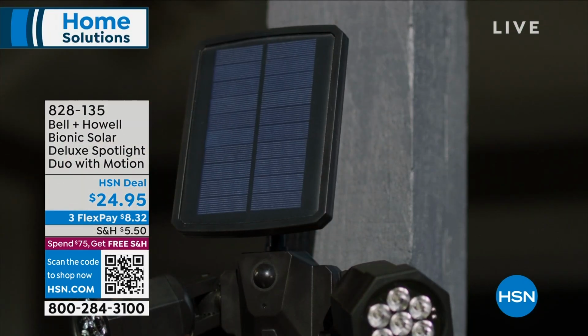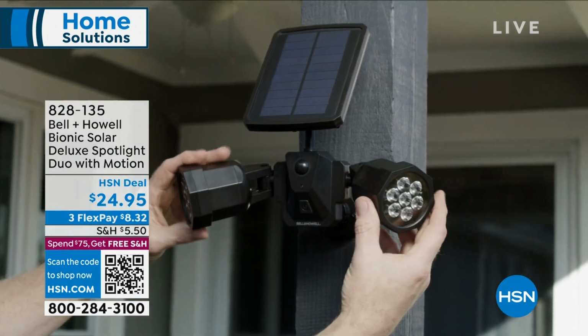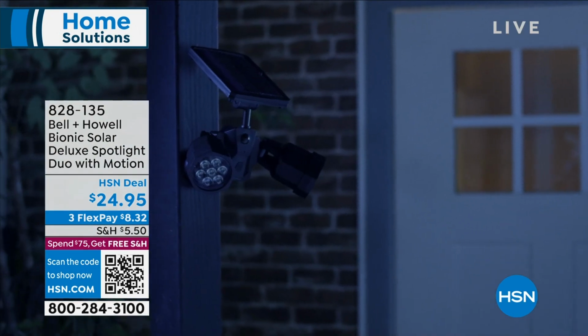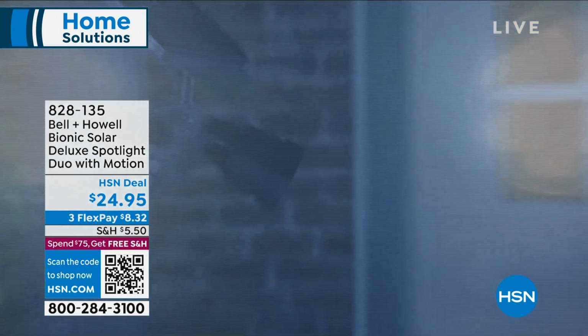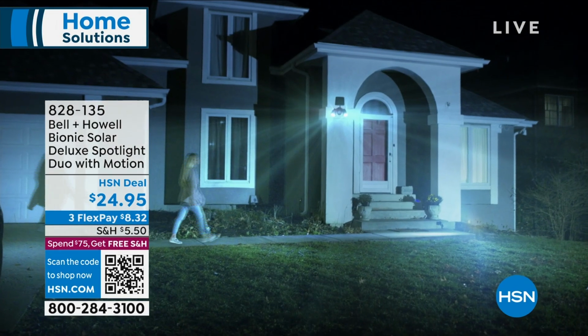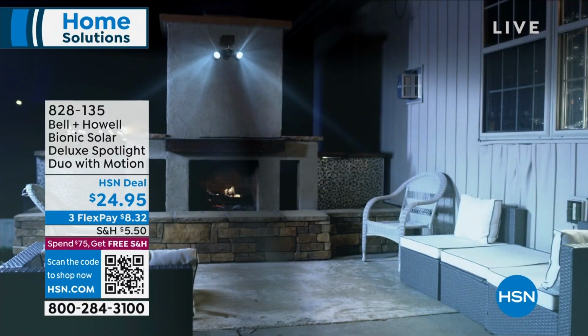This is a super bright deluxe spotlight that is sipping the power of the sun. So it's using that solar panel right there on the top. You have multi-directional lights, and you can mount it or you can stake it in the ground, whichever customizes for you, without hiring anybody, no electrician, no wiring, nothing hard that you have to figure out. You just have to decide, where do you want that automatic light to turn on?